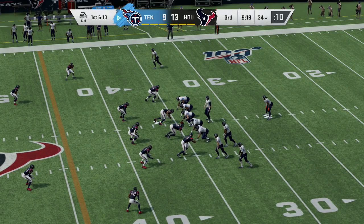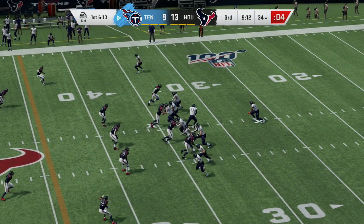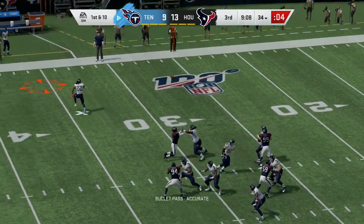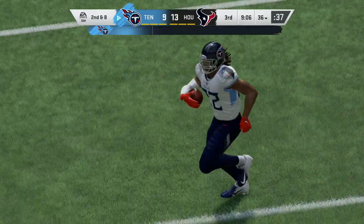Ready up. From the 34 now, here's 1st and 10. Let's get off the field. Now a play fake, and it's Tannehill. And caught by Henry. It'll be a 2-yard gain, and that'll make it 2nd down.